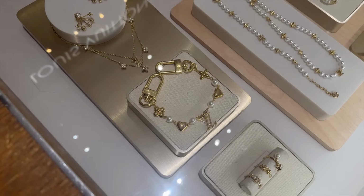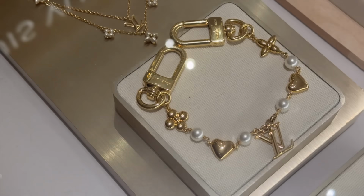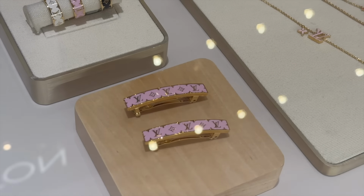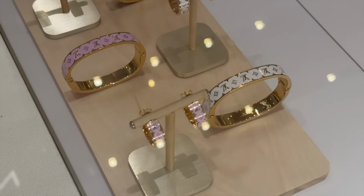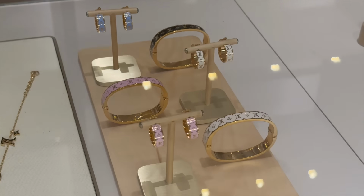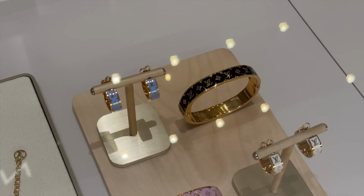Okay, this charm over here you can attach to your bags, the one in the middle with the hearts. So cute. Also, some new LV clips. I guess all brands are doing hair clips now, but these in pink, very cute. They have matching little hoops. I love the baby pink. They also have a matching bracelet and some other enamel colors.